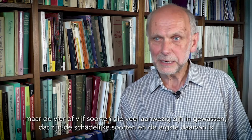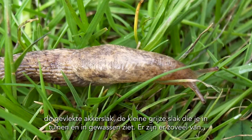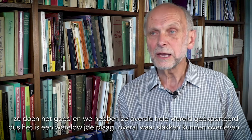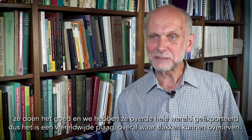And public enemy number 1 is the grey field slug, which is the little grey slug that you find in gardens and in crops. There are so many of them, it just does really well, and we've exported it around the world, so it is pretty much a worldwide pest anywhere where slugs can survive.